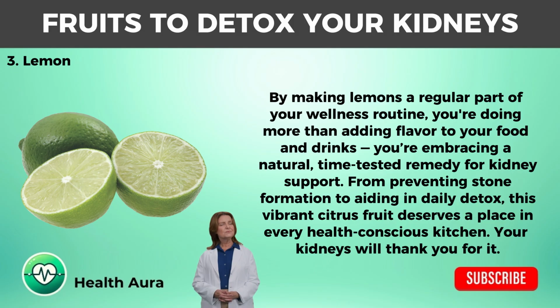By making lemons a regular part of your wellness routine, you're doing more than adding flavor to your food and drinks. You're embracing a natural, time-tested remedy for kidney support. From preventing stone formation to aiding in daily detox, this vibrant citrus fruit deserves a place in every health-conscious kitchen. Your kidneys will thank you for it.